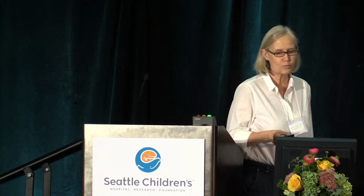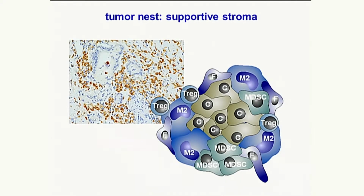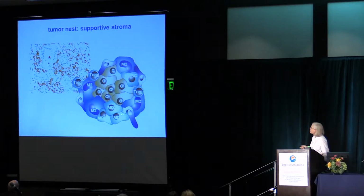A major obstacle when treating solid malignancies is the supportive stroma in which these tumor cells reside. And this is mainly composed of, as we have heard, myeloid-derived suppressor cells, M2 macrophages, instructed fibroblasts, and also regulatory T cells.